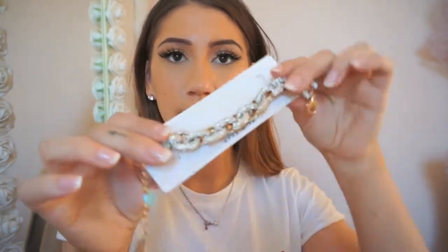This is the bracelet that I was talking about. This is what it looks like. It's a chain link bracelet. It's gold and it's completely like crusted in rhinestones. It's so pretty. This is on the website for $58, and like I said, we got it for $10.